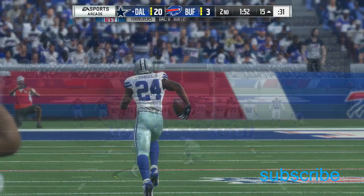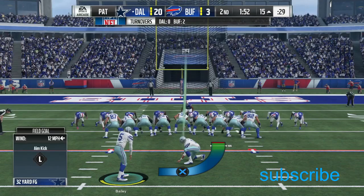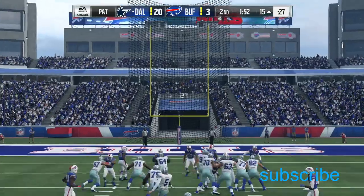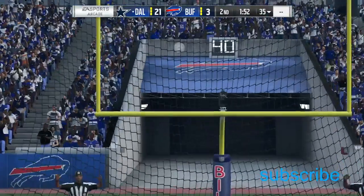How would you punctuate something like that, partner? You mean with an exclamation mark? Exclamation mark, a big word. What would you do with that? Ampersand? I like it. And it's 21-3.